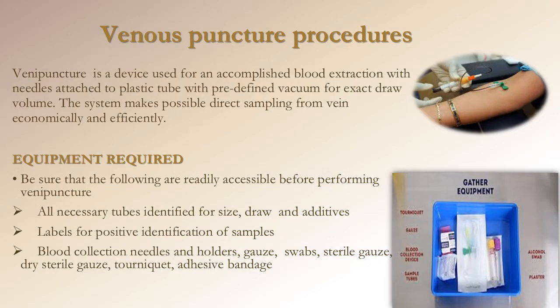Venipuncture is a device used for accomplishing blood extraction, with needles attached to a plastic tube with a predefined vacuum for exact draw volume. The system makes possible direct sampling from the vein economically and efficiently. Equipment required for venous puncture procedures: be sure that the following are readily accessible before performing venipuncture.